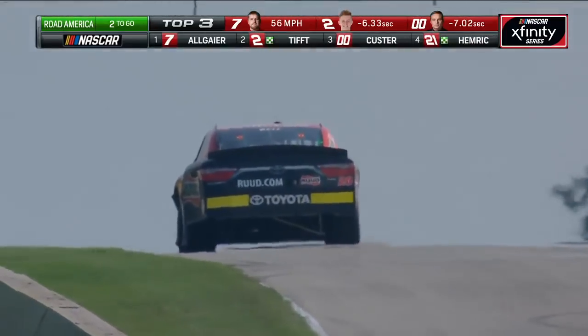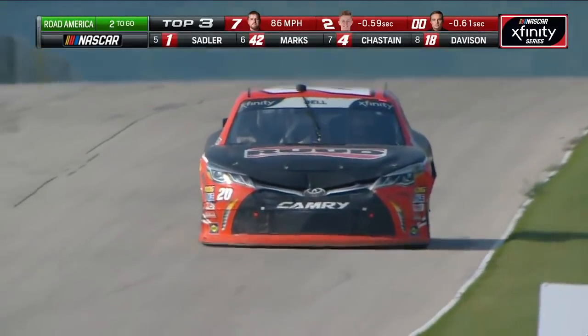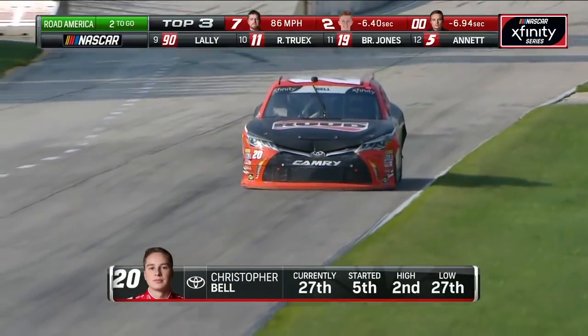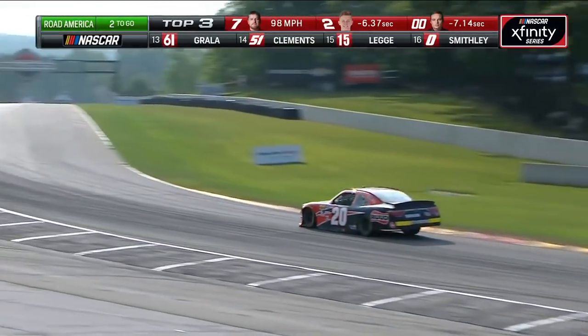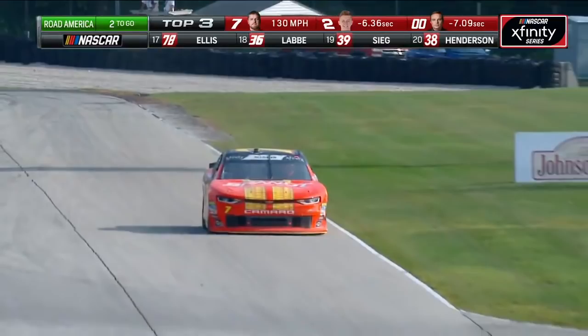You know, Dave, we set this up at the beginning of the show today in Countdown to Green that you have to be careful. You might be having a great day running in the top 5 just as Christopher Bell was doing, and then one mistake late. We have so many cars. We talked about the average number of cars on the lead lap here is 28. What do we have here today? 28. Bell's back in 27th.